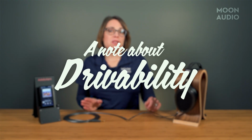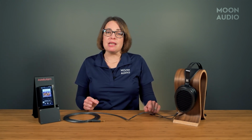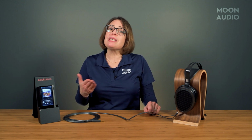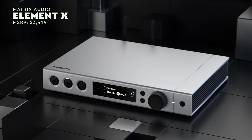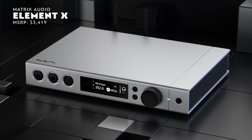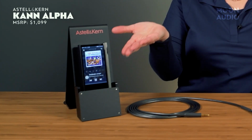So a note about drivability. With an impedance of 32 ohms and a sensitivity rating of 94 dB, the Arya Stealth Magnets is easier to drive than its predecessor. While you could technically drive it from your phone, we always recommend using a high-quality headphone amplifier or DAP with your audiophile headphones, particularly planar magnetic headphones, which we find always perform better when you give them more power. For desktop, I used the Matrix Audio Element X Headphone Amp DAC music streamer. A great option for portable use would be the Estelle & Kern Con Alpha, which we have here.